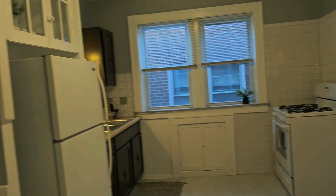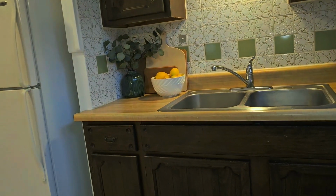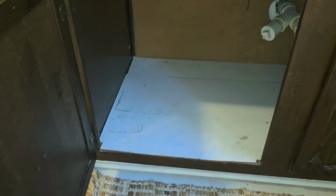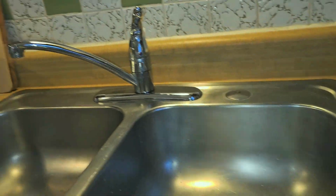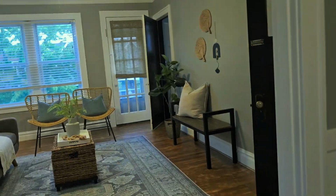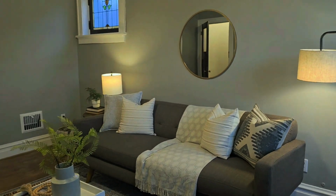Bathtub doesn't look as old, but it is. Same layout. Cabinets are older. Probably repaint those. They look like good cabinets. Just repaint them and put different stuff on them. They look like solid cabinets. Different mounting sink. Little closet.